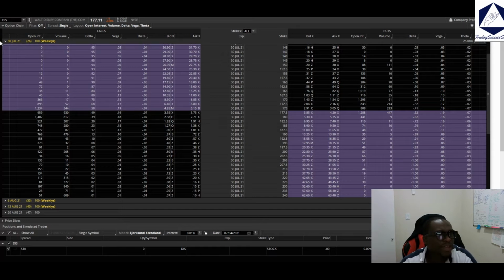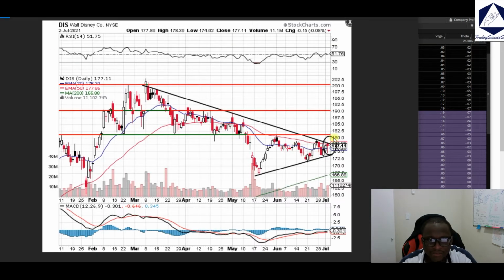So now let's get back to the chart and look at it. That 180 area, and then guess what, the 190 spot. So I normally look at the options as well to denote where my next resistance is going to be on a stock. Now that we got that out of the way, let's fly through the next stocks.